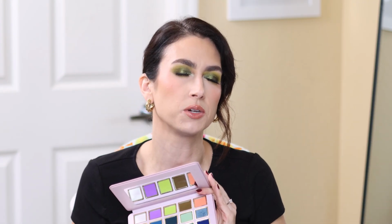The metallics in this are also absolutely gorgeous. They are really sparkly, really metallic, but they're not chunky, they're not textured, they're really smooth, they're beautiful. I'm obsessed with this palette. If they come out with another palette, I don't care what the color story is, I'm going to buy it. And if they came out with a neutral palette, I think that would be it. I wouldn't have to buy any other palette for the rest of my life.